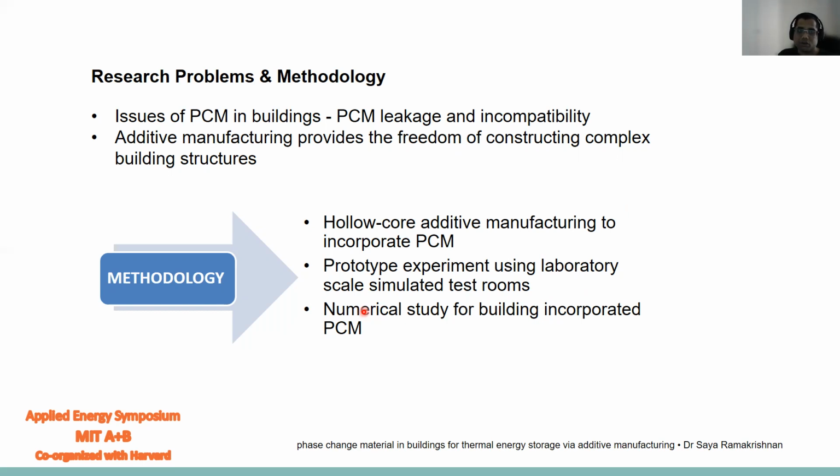The methodology involved in this work is that we use additive manufacturing for constructing hollow core building elements. The hollow core building elements are constructed with different filaments consisting of the hollow core, and the PCM is incorporated into the hollow space of the hollow core panels. Then we assess the performance of these hollow core PCM panels by using prototype experimental test rooms, as well as conducting a numerical study on full-scale building simulations.